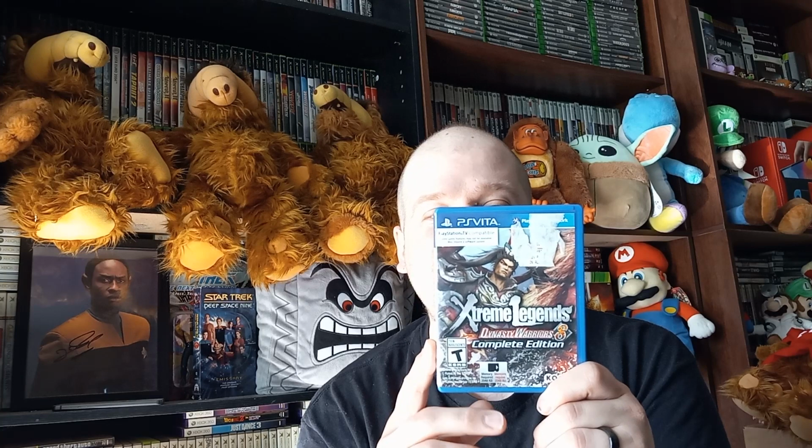And I'm slowly building up. I don't like loose ones, so I'm always looking for complete, but they're really pricey online and locally, so I always wait till I can find them for a deal. And I didn't even know this game was released on the PS Vita, so I had to add it when I found it. It was only 20 bucks, and it is Dynasty Warriors 8 Extreme Legends Complete Edition, which I have on the PlayStation 4 and PlayStation 3, and now I have the PlayStation Vita version, which I love these games, so I look forward to checking it out.